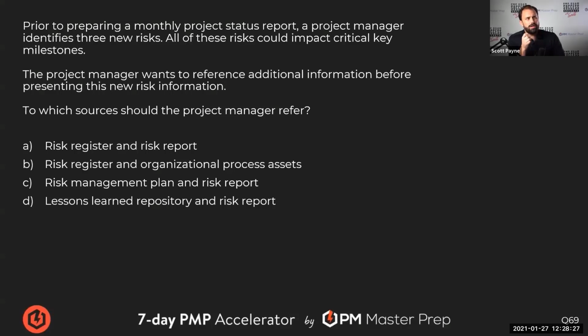So a risk for the report has to have happened, like it has to have realized itself, right? Not just been potential. So it's reporting that risk if we know that it happened. The risk register, you're saying, correct? No, the risk report is if it happened. Okay. What does the risk register have on it?